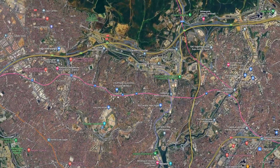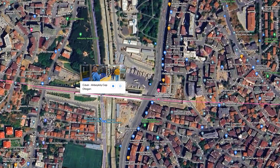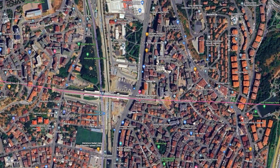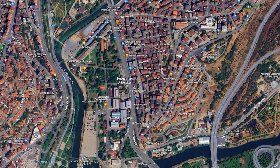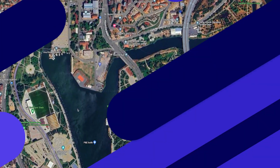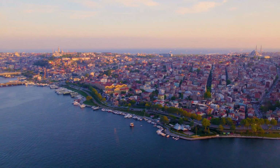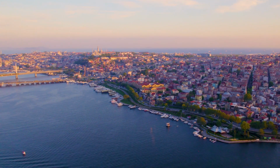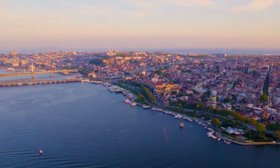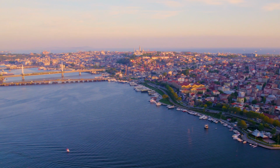Where this pink line takes you is that if I zoom out, you can go to a stopover at Alibeyköy station and take a tramway, and where that tramway takes you is to the beautiful Golden Horn itself. Guys, Golden Horn is where the action is. This is where the miniature park is. This is where the recreational areas are. This is the heart of Istanbul.